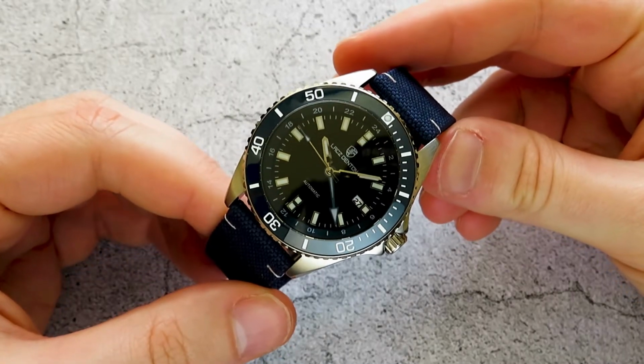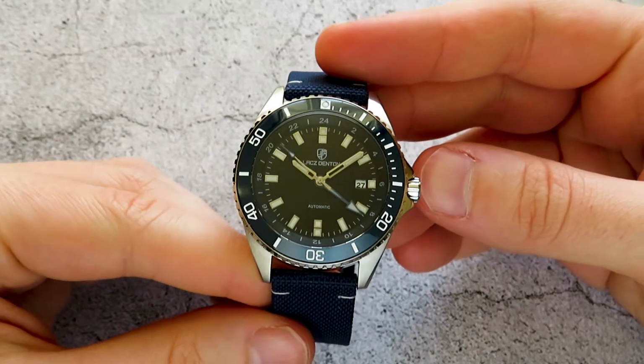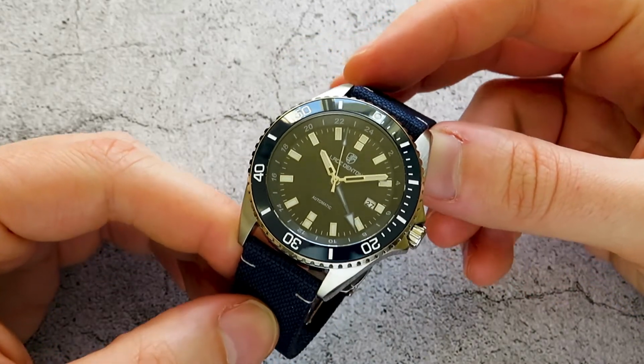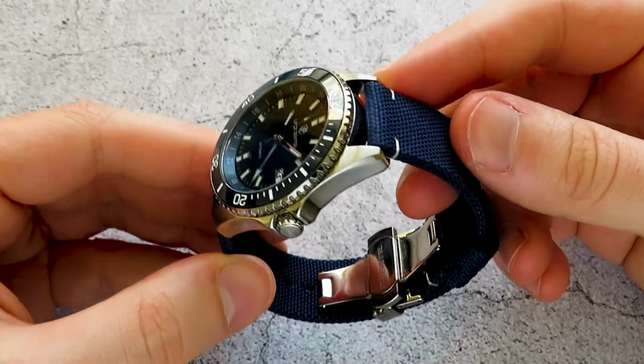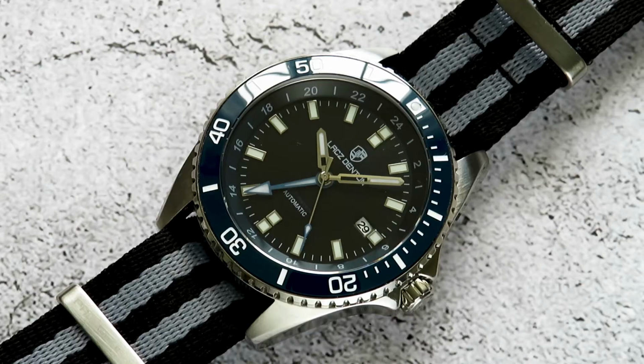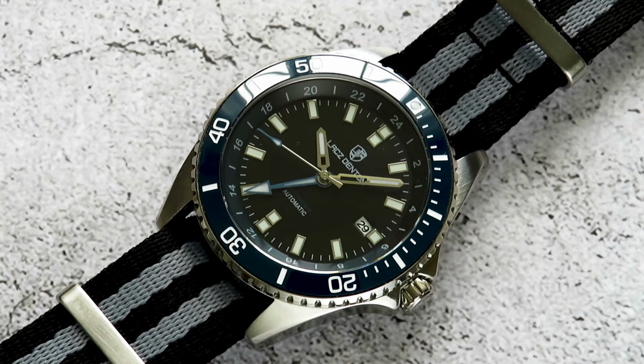So I went for the black face and blue bezel model. They also do a black on black which has orange accents, which is also quite nice. It either comes on this sort of sailcloth style strap, or you can get it on the metal bracelet as well. The model number for this piece is the LD9106. As I mentioned, it's an automatic. I believe the movement is a Hangzhou DG5833 GMT automatic movement, and it has a 30-hour power reserve.